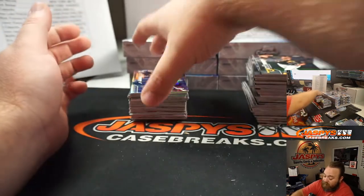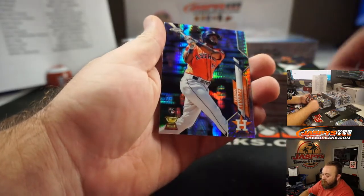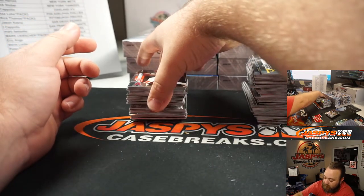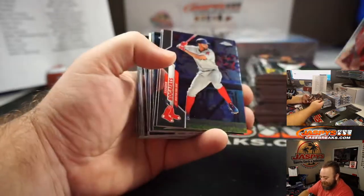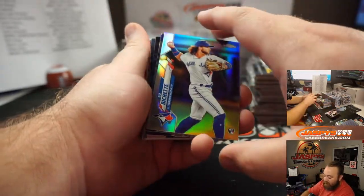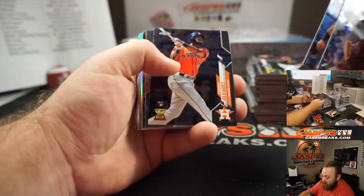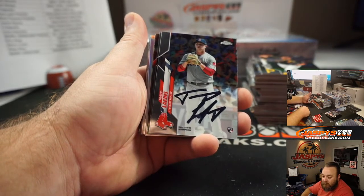Well, I was prompted to do it. Oh, very nice. Right on top. Yordan Alvarez, Prism, rookie Prism, Houston Astros. That's going to Jay Remington. Those are out of 23, right? Bo Bichette, rookie refractor, Toronto Blue Jays, Peter Elias. Yordan Alvarez base, that's going to Jay Remington.